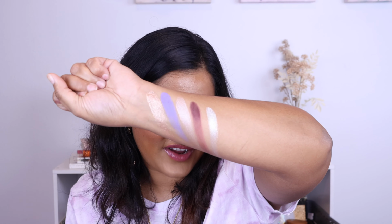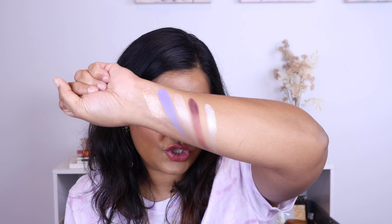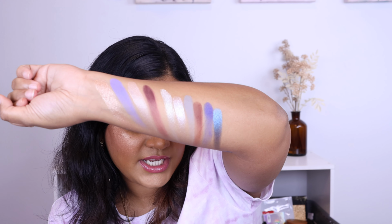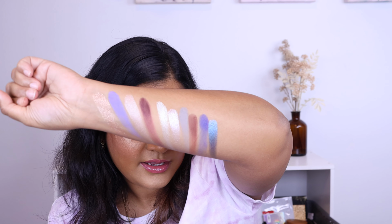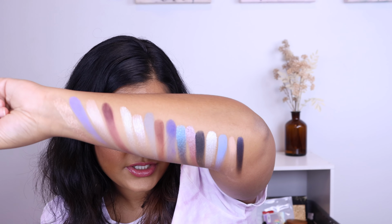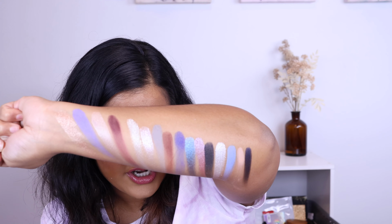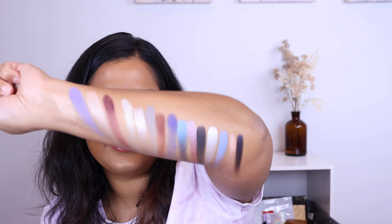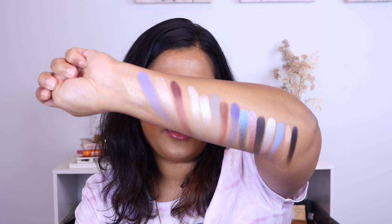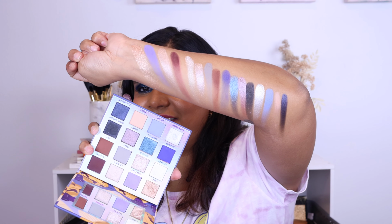So here are the first 5 shades. I have Sweet, Cheat Day, Crumble, Decadent, and Sugared. Okay, so the next 5 shades are Cravings, Treat, 350, So Good, and Tempting. And then I swatched the last 6 shades. We have Yummy, Baker's Dozen, Hot and Fresh, Delish, Fluffy, and Stud Muffin. So these are all of the swatches of the Blueberry Muffin palette from BH Cosmetics. And here is what the palette looks like.